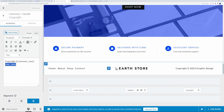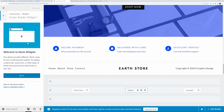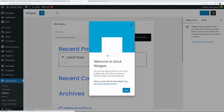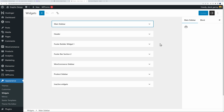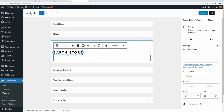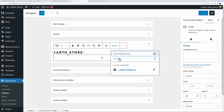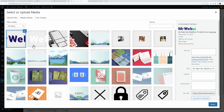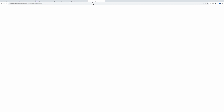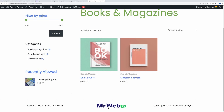And right here we have our logo, so click on this. And again, we can change this very easily. So this is a widget. So again, we go back to the WordPress dashboard, and then we go to Appearance, and then Widgets. And then close this one, and this is basically footer builder widget 1 and footer bar section 2. So I believe it's this one here. There you go. So this is our logo. So simply click on it and then replace, and then open media library, and then select your own logo, select, and then update. And let's go back here and refresh. And as you can see, our logo is displaying fine. So that's basically it. We're done now.